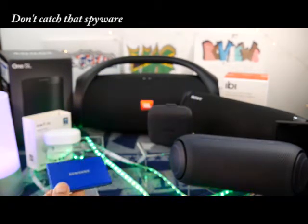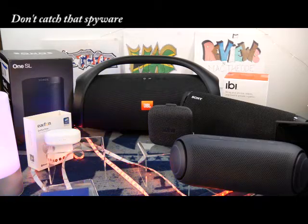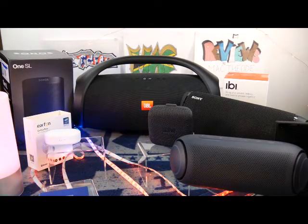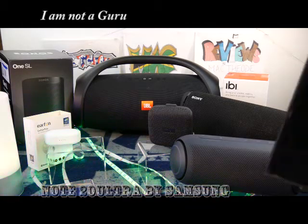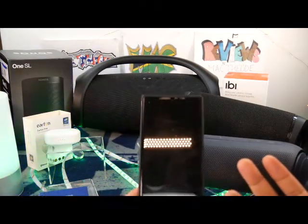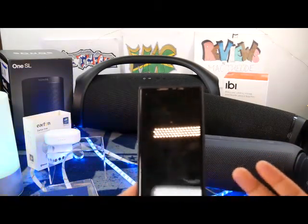So keep that in mind. Next up, the phone of choice this year for 2020. I'm not one of those people that change out my phone every year or every day or every month, like other tech gurus and tech people out there. But mine this year that I did update was the actual Note 20 Ultra by Samsung.